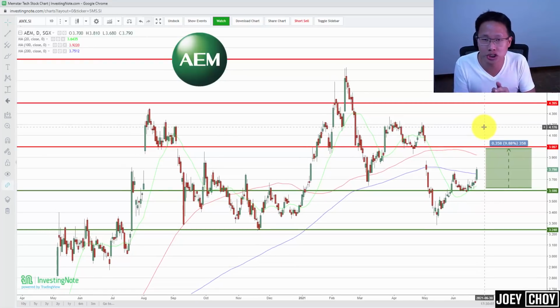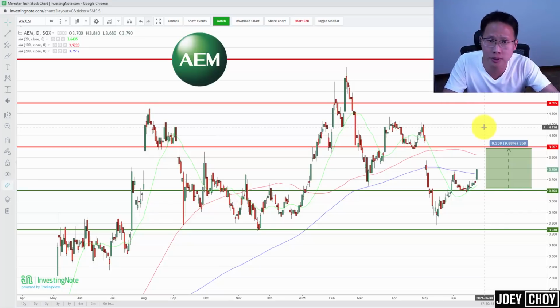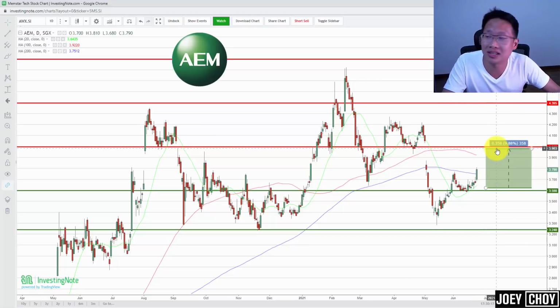We are seeing a bit of bullish action. I just take note of that $3.80. Anything above $3.80, we do break that $3.80 on some really good bullish action on volume as well. That is where we might potentially head towards that $4 level, right?